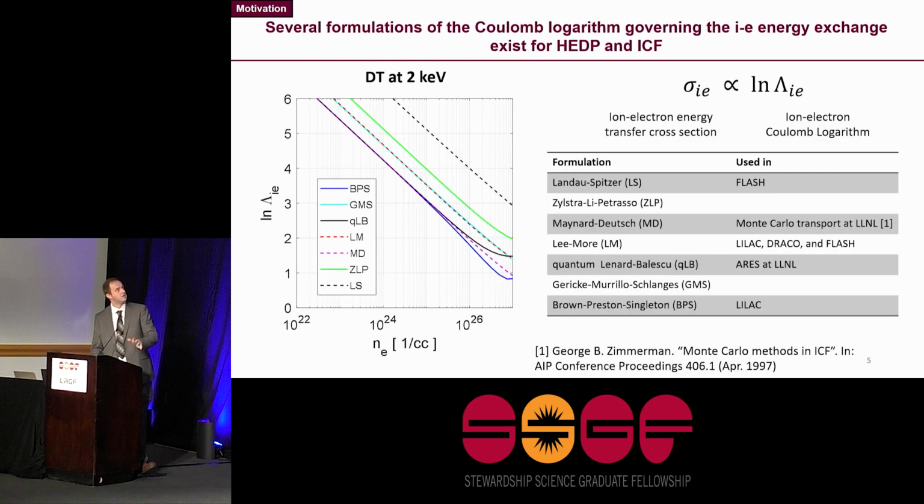Just to put a little more meat on the bones of this argument, there are several formulations of what's called in our field the Coulomb logarithm. For everyone that's not in plasma physics, this is basically a cross-section. When I say Coulomb logarithm in this talk, that just means the cross-section between ions and electrons. Here to the left, I have a plot of this Coulomb logarithm as a function of density. We compress these plasmas to greater than solid densities, and there's a variety of different values for how you would compute this cross-section or logarithm.